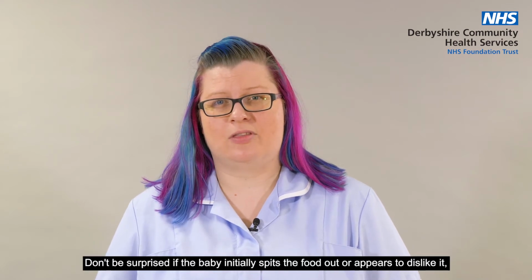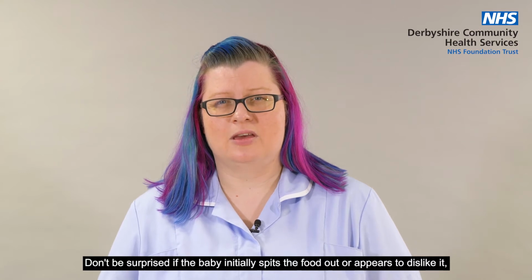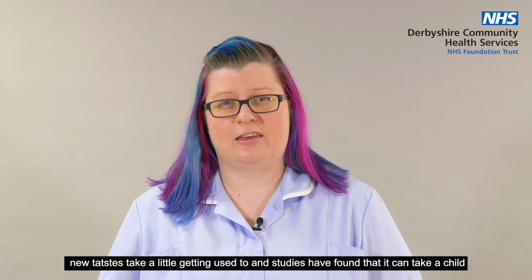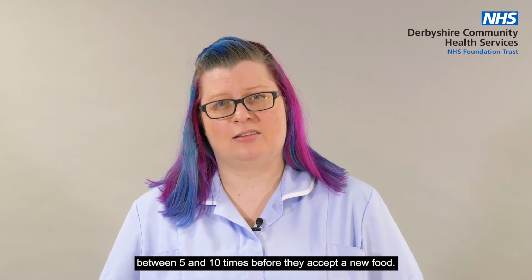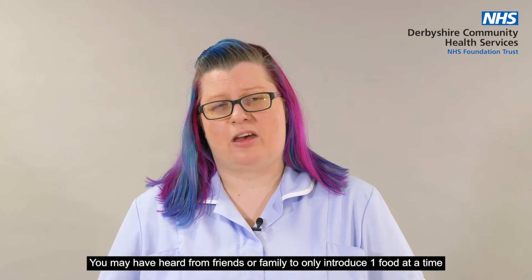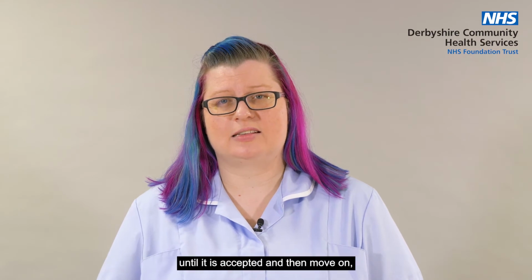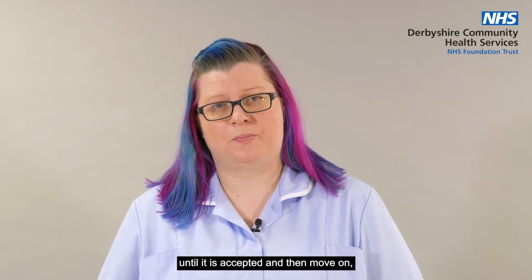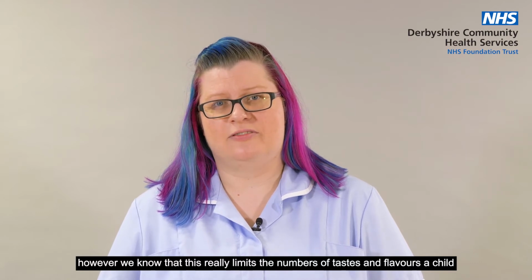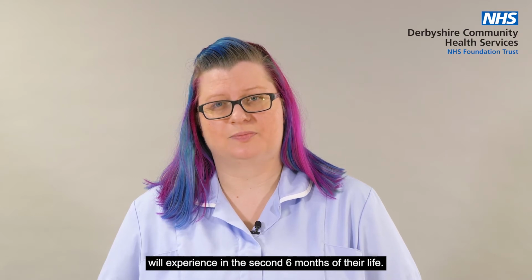Don't be surprised if the baby initially spits the food out or appears to dislike it. New tastes take a little getting used to, and studies have found that it can take a child between 5 and 10 times before they accept a new food. You may have heard from friends or family to only introduce one food at a time until it is accepted, and then move on. However, we know that this really limits the numbers of tastes and flavours a child will experience in the second 6 months of their life.